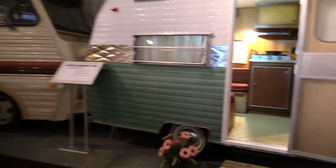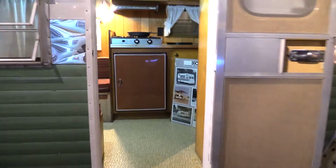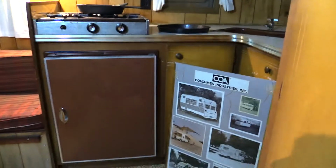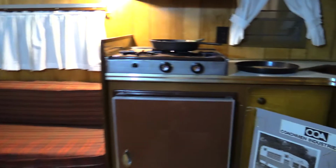Not sure what this one is. There's stove, refrigerator, and a fresh water tank. '64 Coachman Cadet. Dinette table, makes into a bed, stove, sink, and a closet.